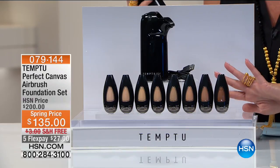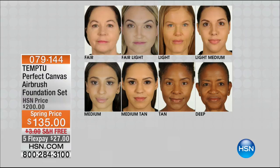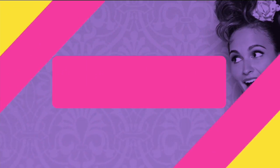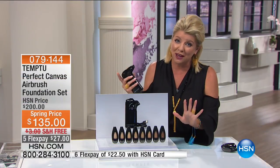But here's what I'm gonna tell you right off the bat. I wanna take any fear whatsoever out of choosing what color works best for you. We do have one for everybody, but I just want you to know, even if you get this at home and the color that you choose is not 100% what you were hoping it would be, you just contact Temptu. They'll have the information in the package and they will send you out any other color that you need 100% free. And it's one of our 10 favorite picks here today.